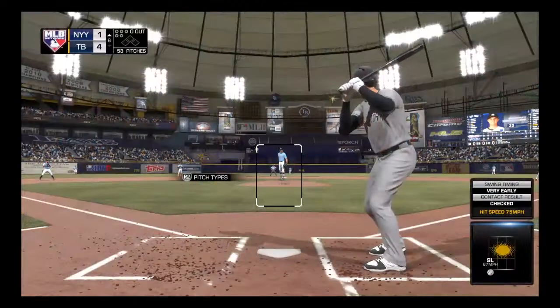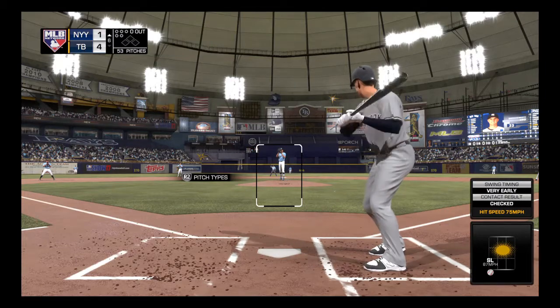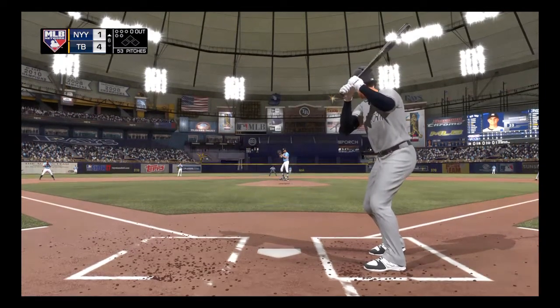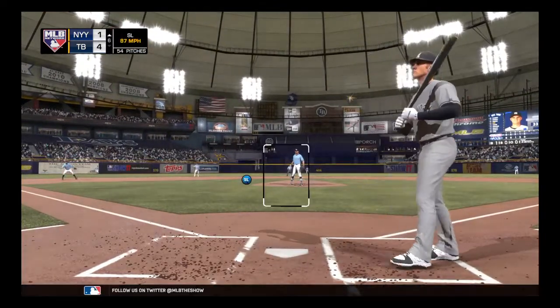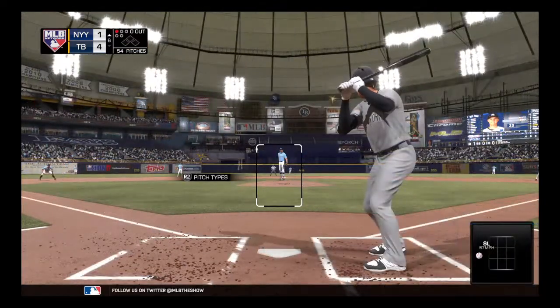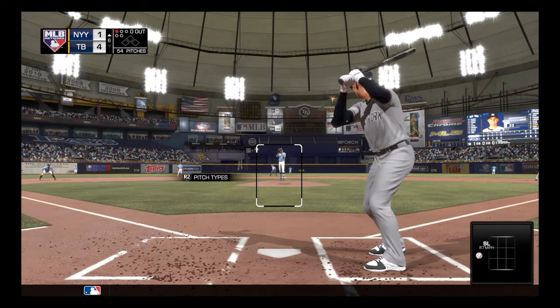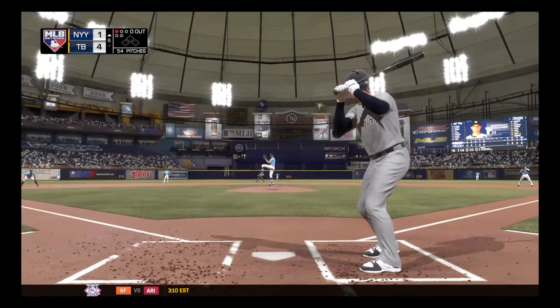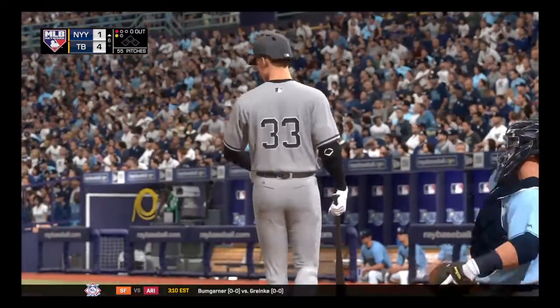The left-handed power bat of Greg Bird digs in now. Due up are the 4, 5, and 6 hitters, and they're hoping that this is the part of the lineup that can get something going. Yeah, only 1 run on the board so far for them. They just haven't had consistently good at-bats. Well, he's having a good amount of success here, Dan, even though he hasn't really gotten a ton of swings and misses. Yeah, it amazes me how every game you pitch can be so different, Matt.